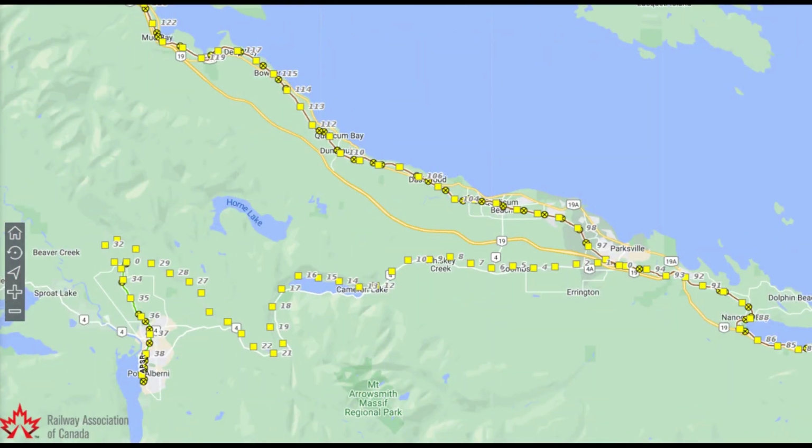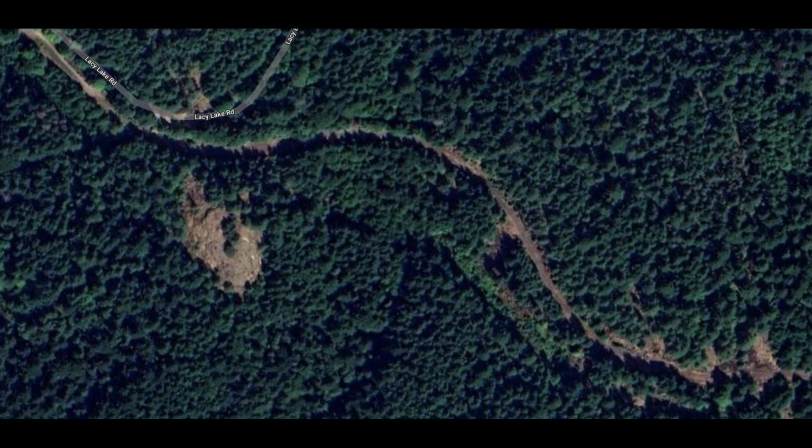Here is the area of my exploration. Bigger picture, Vancouver Island, and the yellow squares going from right to left is the Port Alberni subdivision of the ENN Railway. And the red dot with the arrow is the rough area where I was, just near the city of Port Alberni and west of the Port Alberni summit. And here's a close-in view of the exact area using Google Maps satellite view. I love using this as a tool for planning my hikes.